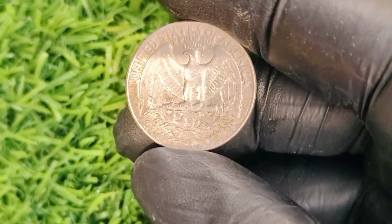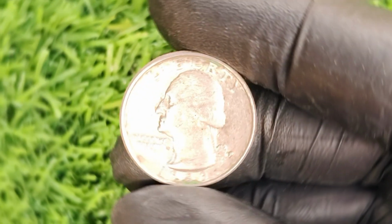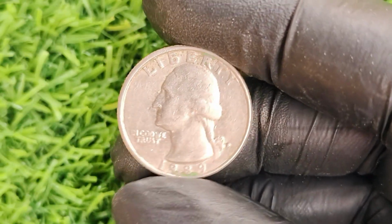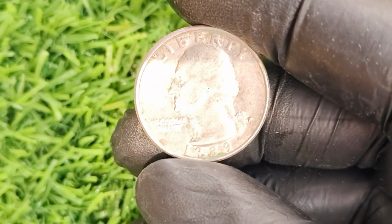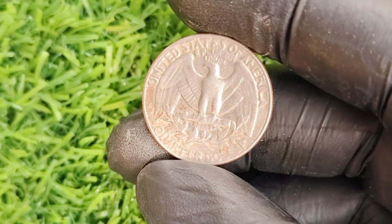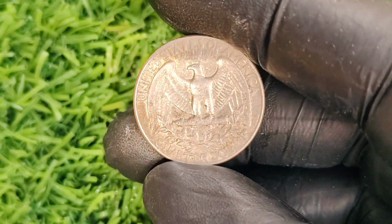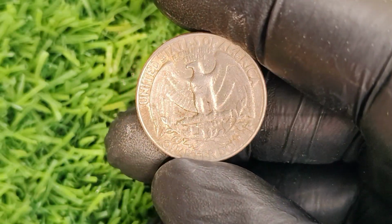Let's start with the basics. The Washington quarter has been a familiar face in our wallets since 1932. That proud profile of George Washington, the serious stare, the stylish powdered wig, it's been around longer than most of us. In 1989, the U.S. Mint in Philadelphia released a batch of Washington quarters with the P mint mark. Now, most of these are your standard 25-cent pieces. You know the kind. You toss them in vending machines or lose them between your car seats.